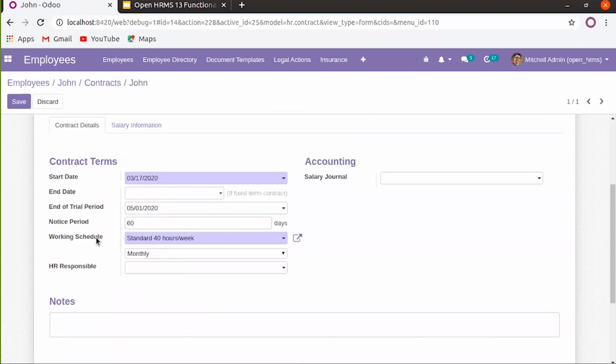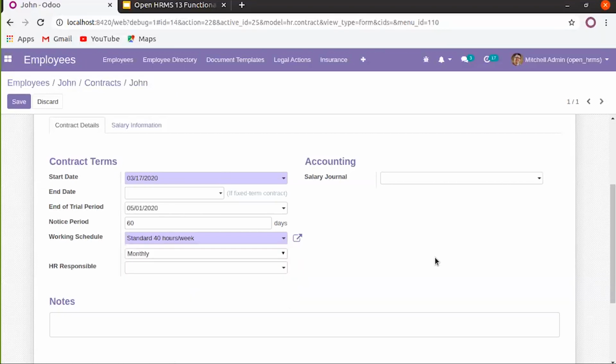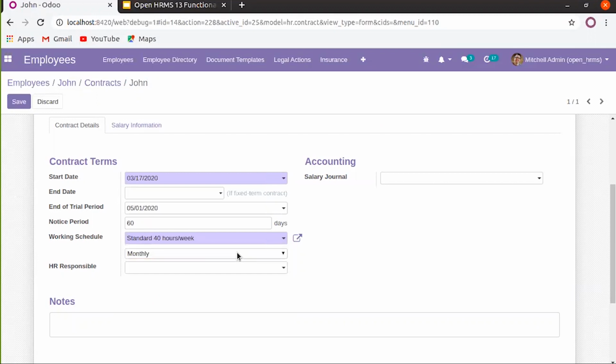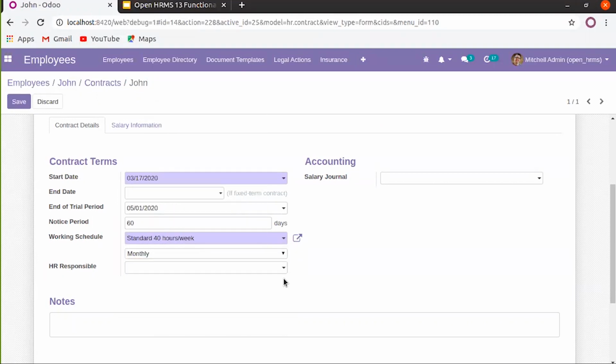Then we have a work schedule. Normally the schedule which we have already added in the employee will be added here. Then the salary process: how the salary should be processed, that is monthly, quarterly, or semi-annually, etc. Then the HR person responsible for this employee.